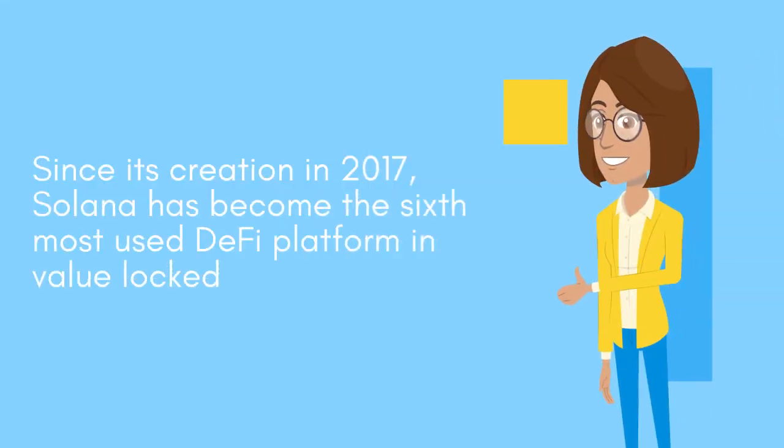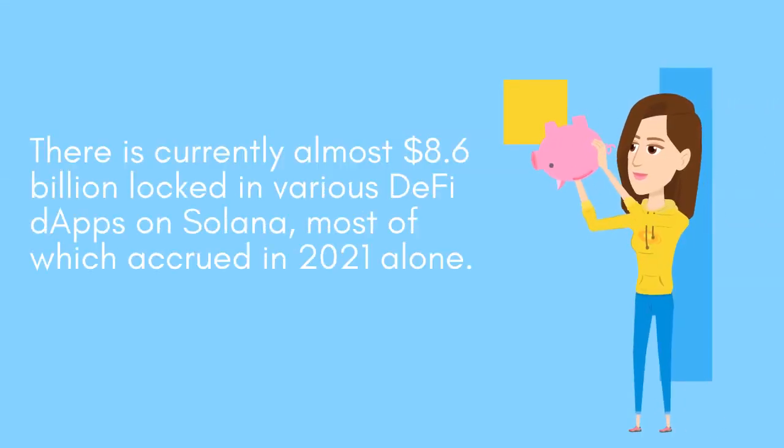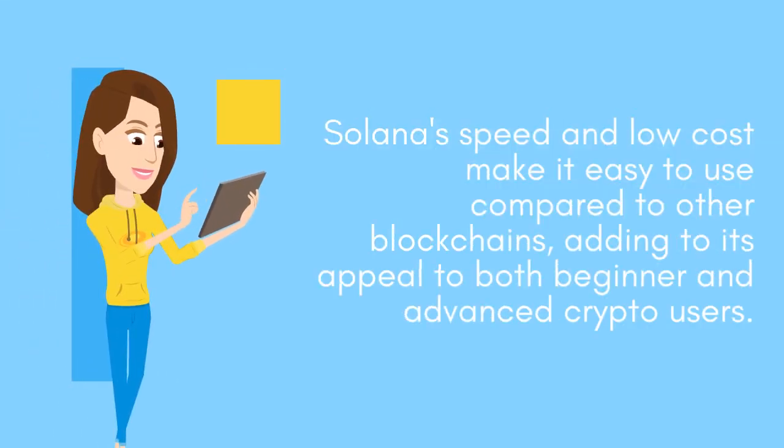Since its creation in 2017, Solana has become the 6th most used DeFi platform in value locked. There is currently almost $8.6 billion locked in various DeFi dApps on Solana, most of which accrued in 2021 alone. Solana's speed and low cost make it easy to use compared to other blockchains, adding to its appeal to both beginner and advanced crypto users.